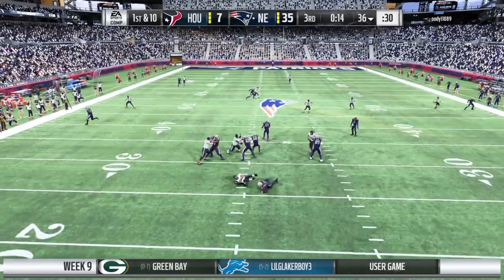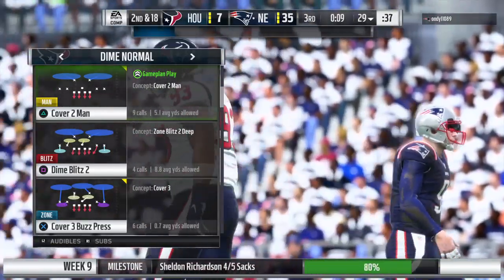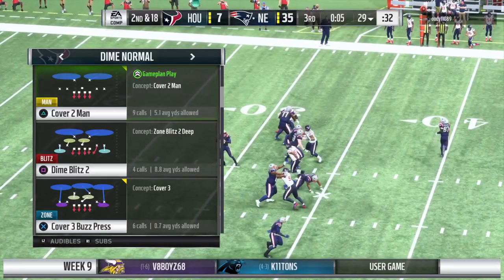Absolutely. Under pressure, and the Texans able to get in there for the sack. Sheldon Richardson in there to get him his 2nd sack now of the afternoon.